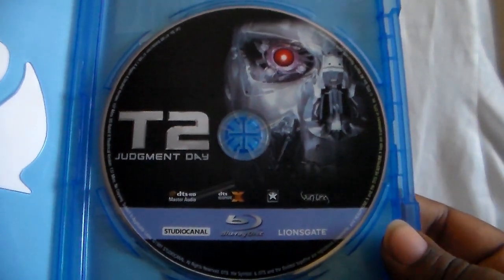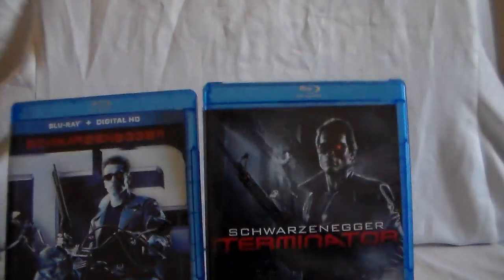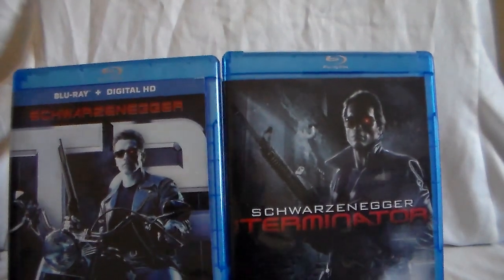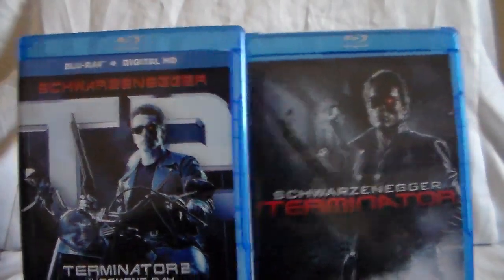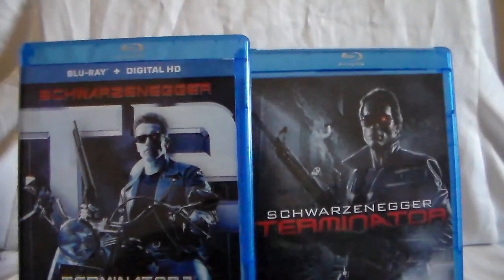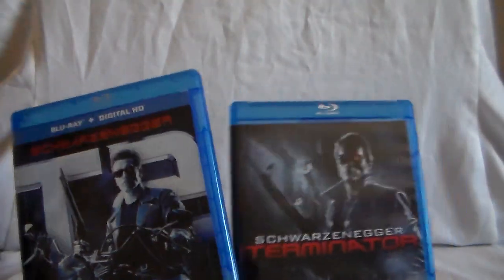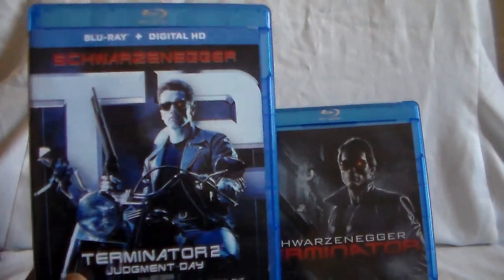There you go. And like the original Terminator, there's a disc, looks pretty cool. These both have multiple releases. So definitely look around and see which one you would like to get. Quality wise, I would say both of these are really good. This is also really good quality wise, because unfortunately, especially T2, it's had some really bad releases.